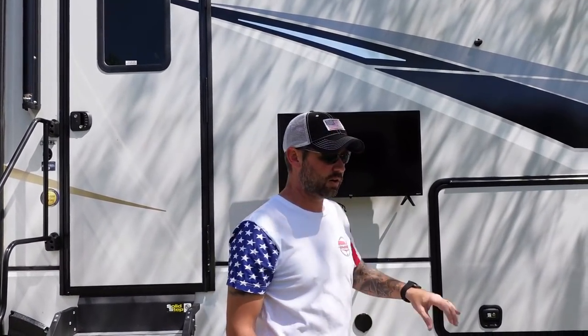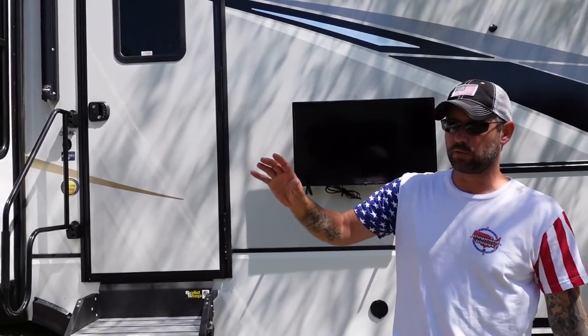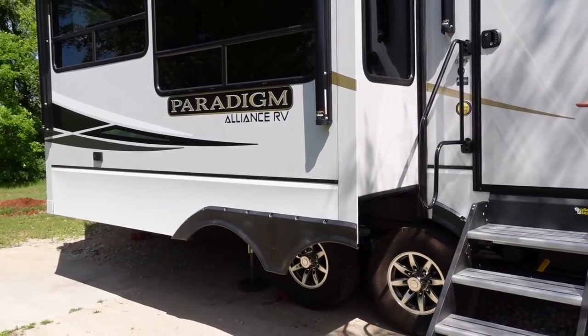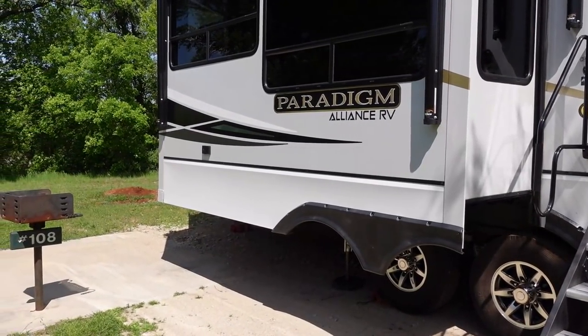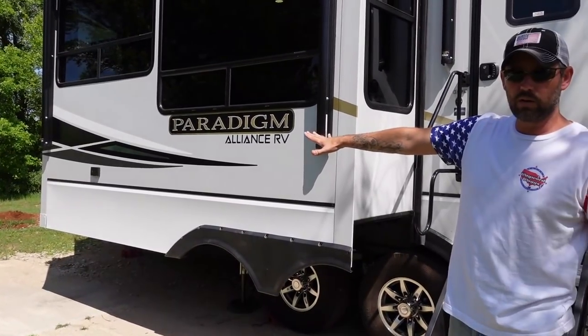And the cool thing about this is you can put this anywhere. I could put this over here if I have a better living space at this RV park as opposed to another one. Like for example, over here at this park, our pad is over here, so now I can mount the TV somewhere over here where we're going to be doing our outdoor living.